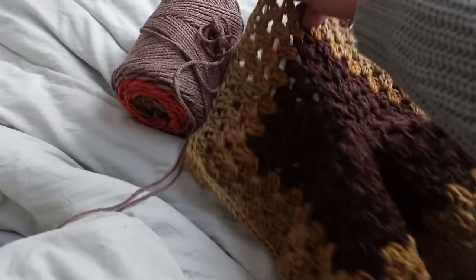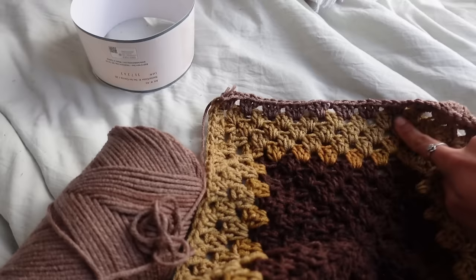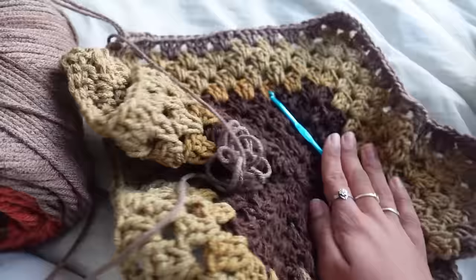I feel like the camera's not really capturing it, but this yellow to green mix, or what's it called? Yellow to green ombre, I don't really know. It looks so good, and I really like the colors, and I'm loving the way it's turning out so far. So yeah, there's my little update. I'm probably gonna go get another one. I'm about to go get some Chipotle, so I'm gonna crochet in the car.